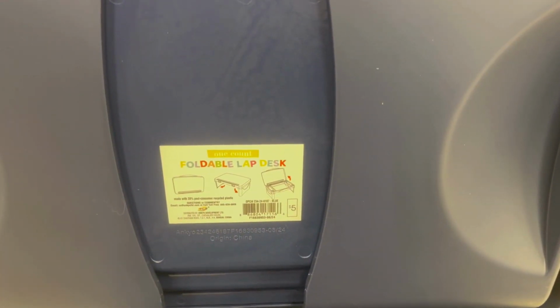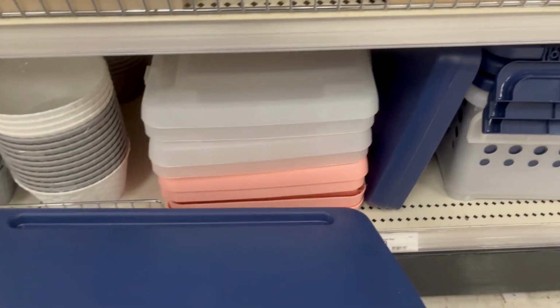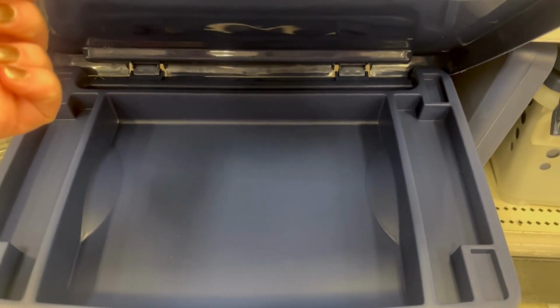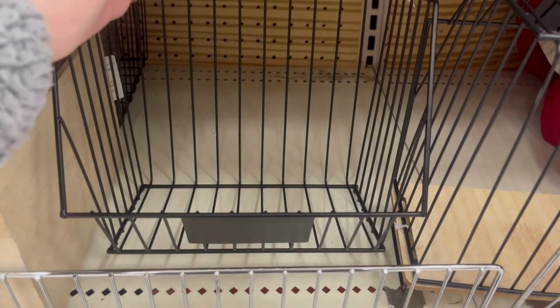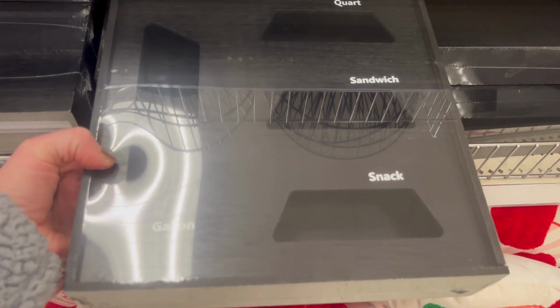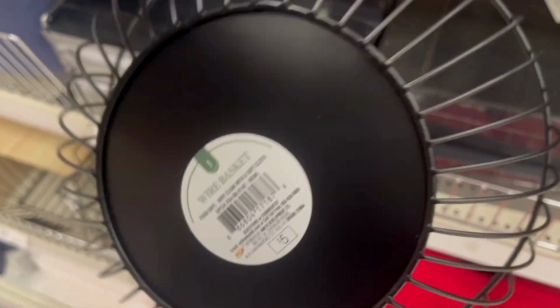This is a foldable lap desk for $5. The lid opens up and there's a couple options inside for storage. Paper, pencils. A stackable wire basket, $5. These are for your bags. It stores your bags and your Ziplocs, $5 for those. $5 for this wire basket.